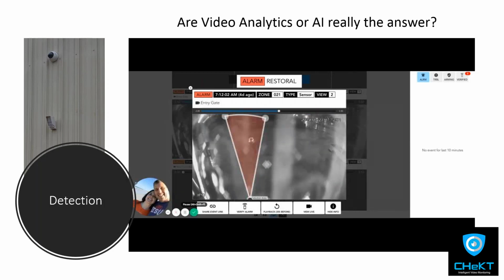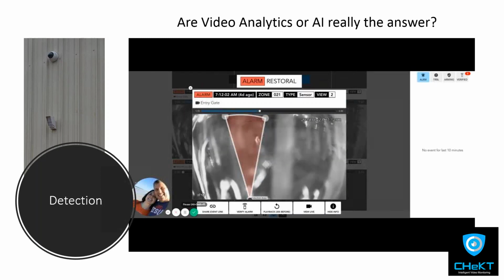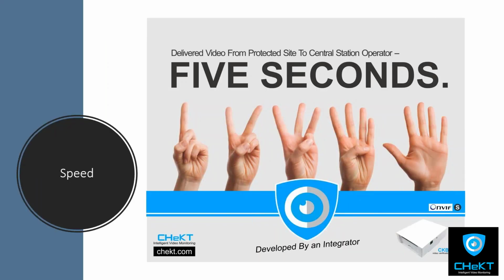That's the power of a service like this, is you're not depending on video analytics. In the video analytics world, that camera probably would have created alarms all night long and would have had to be shut off by the monitoring center due to the high number of false alarms. So video verification with CHeKT does not interfere with the ability to properly detect a person on site regardless of the weather. The second thing is the speed of delivery.